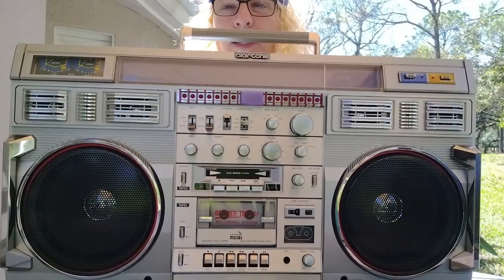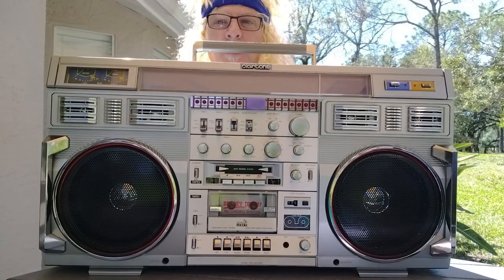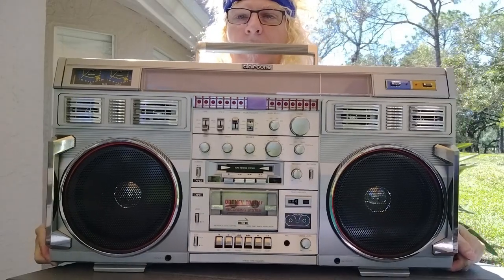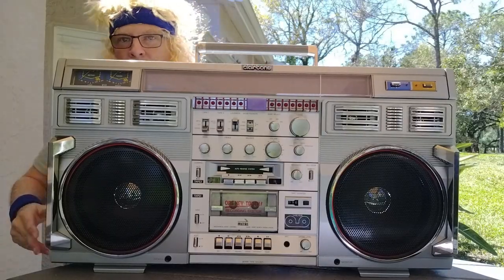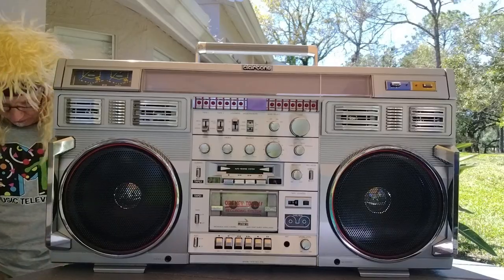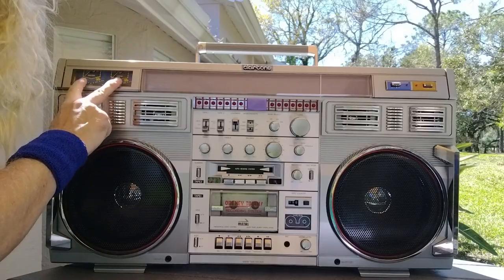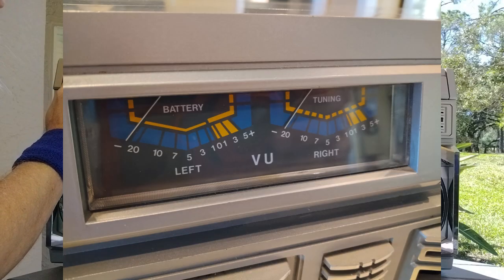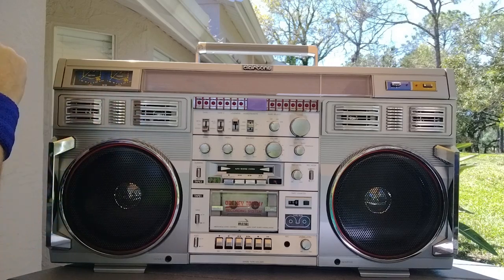Let's see, maybe if I pull this back a bit, you'll be able to see the whole thing better. There we go. So this is it, the Clairtone 7980 boombox. So let me spin around here, and I will point out some of the innovative features this boombox has. You've got two VU meters right here, where one doubles as the battery meter and the other as a tuning meter, depending on whether you're in tuning mode or battery mode.